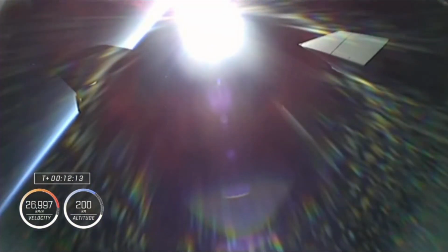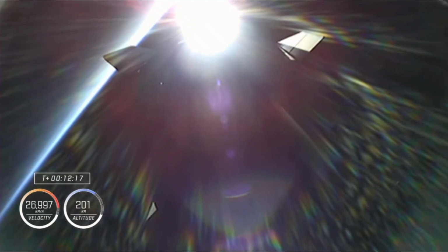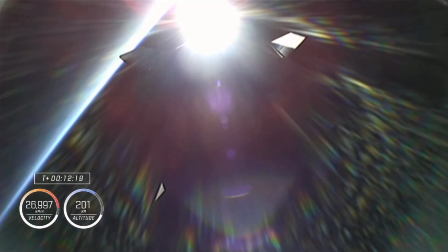So typically we'll get a shot from the second stage looking at the unpressurized section of the Dragon. And there it is. What a magnificent view. And looking like a good separation, good rates.